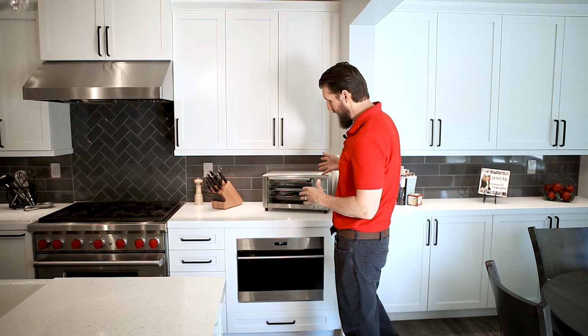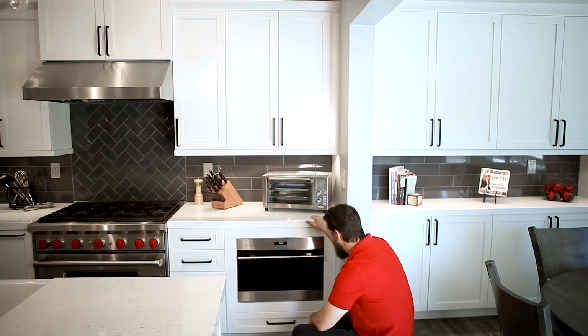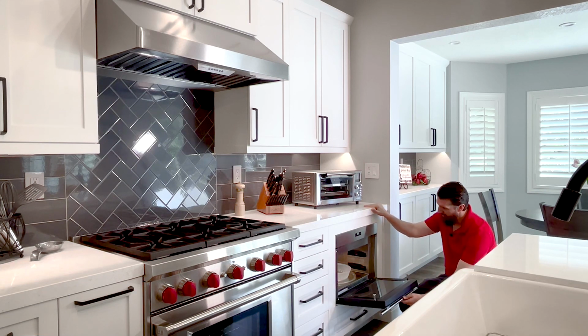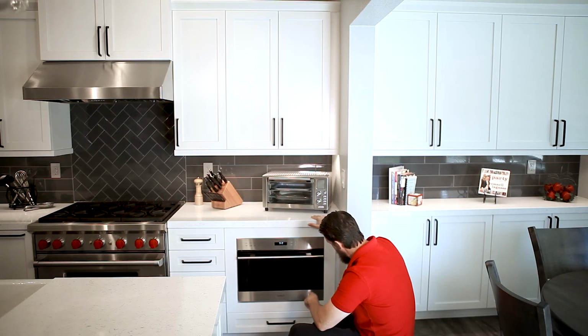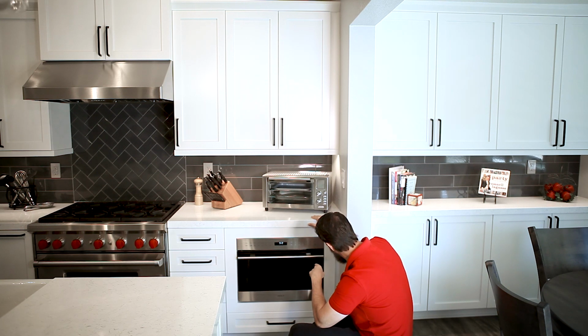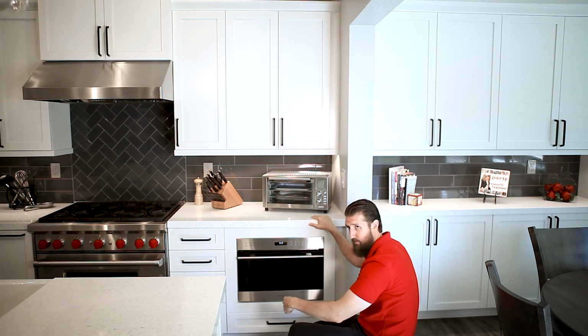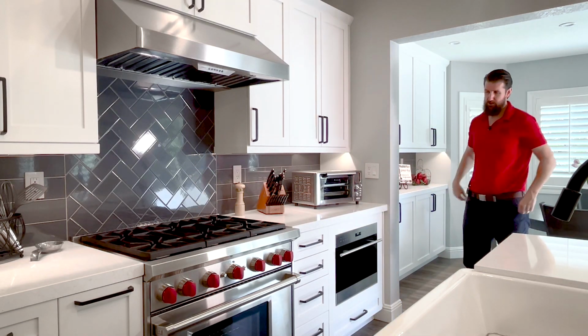On the side of the range, we have a microwave. This is a convection microwave, very cool, by Wolf. So it's got a door opening versus the drawer. It's got all your numbers here, really easy to see. It isn't self-trimming, so this one is a little bit tough to install, I can just tell, because you have to make your cuts around it perfectly. So again, it fits the space, next to the oven.